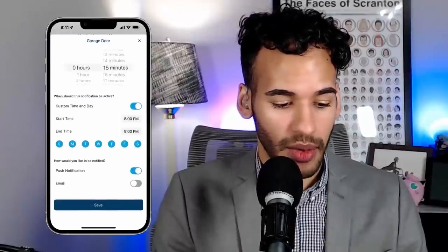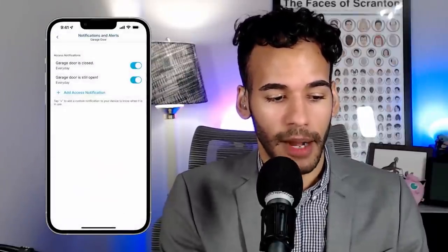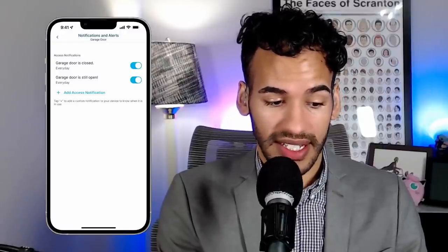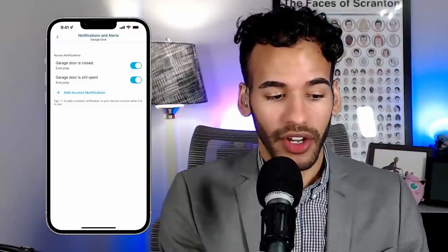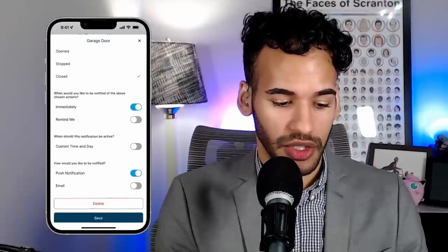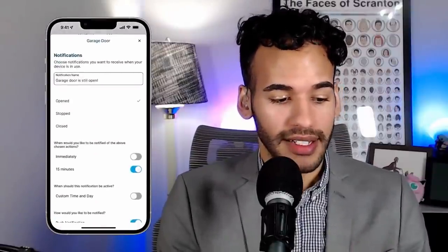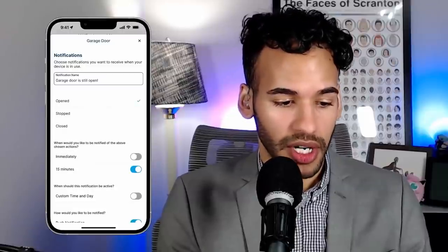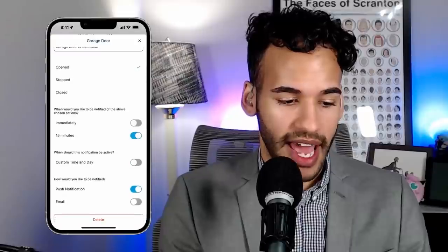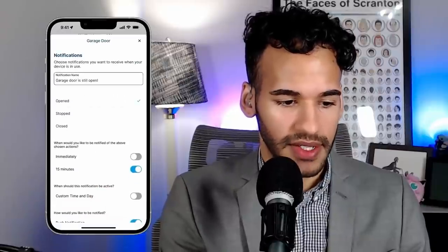So I will close out of this because I don't want to save it. And you can see that I have two options here. Garage door is closed and garage door is still open. So when the garage door closes, you can see it immediately lets me know that the garage door has been closed, because I use that whenever I leave the house to know. But I only get garage door is still open 15 minutes after that happens, and at any time, it lets me know that it's still open.